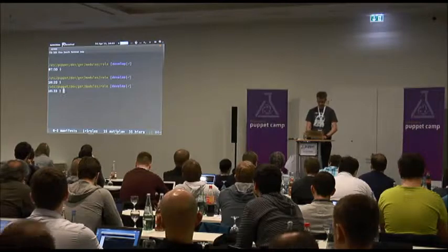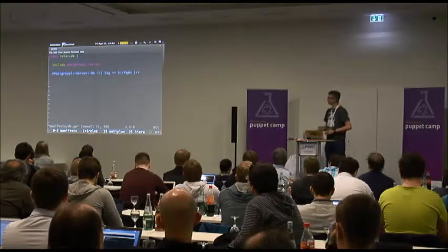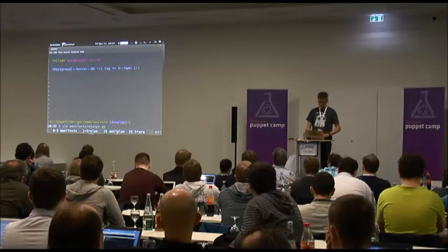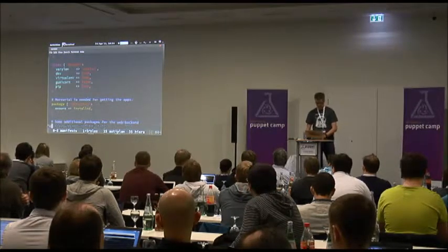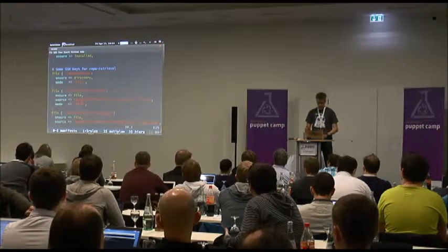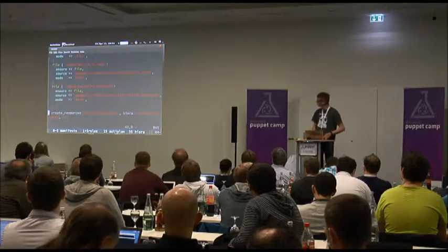This is my roles module. A role can be quite simple. For instance, the role DB, which just includes a class. But they can get quite complicated as well. For instance, this is one for a Django app server, which has quite a bit of stuff in there. Python needs to be there, some packages, paths, whatever. So you can make it as complicated as you want. One line is nice to see.